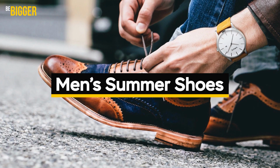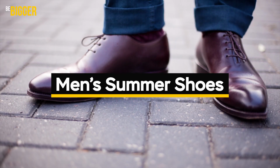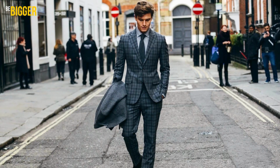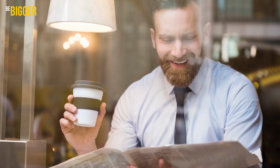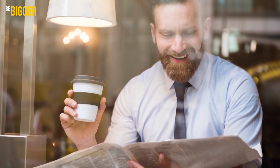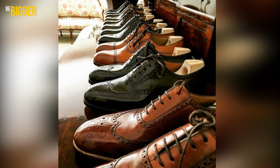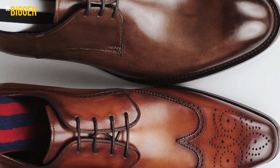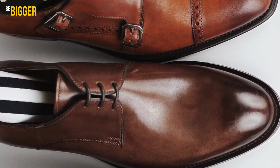Men's summer shoes. The choice of shoes for summer depends on many factors, such as lifestyle, clothes style, the presence or absence of a strict dress code at work. Don't forget about fashion trends that deal with basic models, colors, materials, decorations, and other elements.